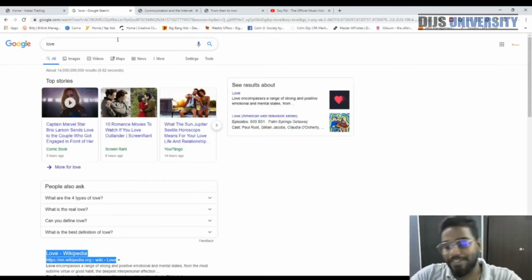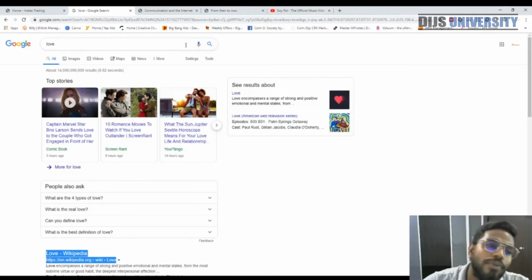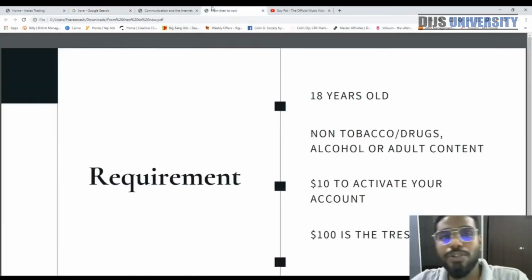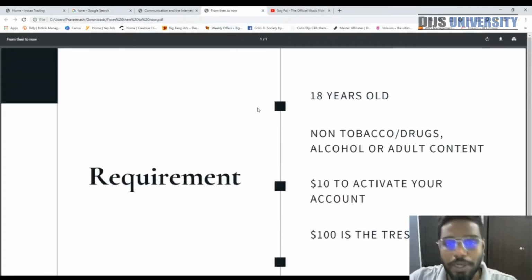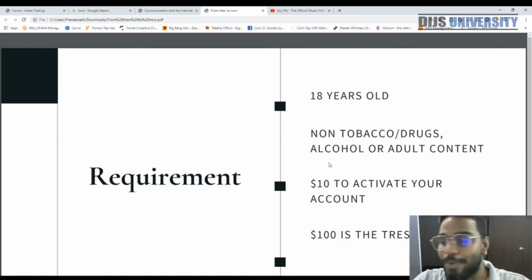That's very simple. So let's get into the AdSense part right now, since we already talked about the pros and cons of AdSense. To join AdSense, this is the requirement: first, you have to be 18 years old. If you're younger than 18, you can't join AdSense, but you can ask your elder brother, your mother or your dad to register on your behalf.